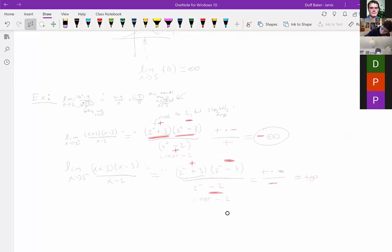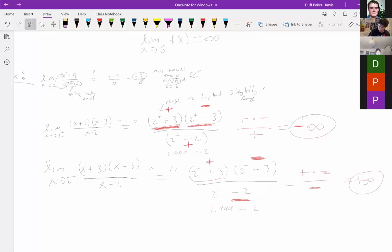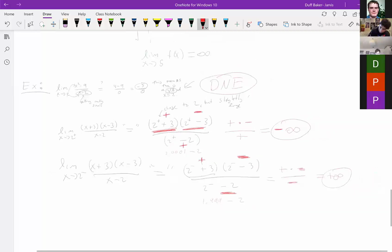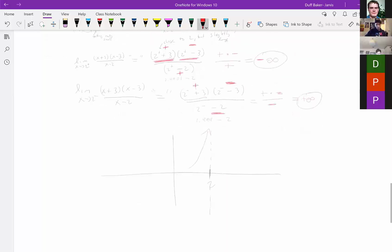Okay, so we figured out the left and the right limits. Were they the same? No, they had different signs. So this means that the two-sided limit doesn't exist. But what you can say is that the graph had to look something like this. At 2, there's a vertical asymptote, and from the left, it was plus infinity, so it had to blow up to infinity there. And from the right, it went to minus infinity. We don't know what the rest of the function looks like, but near the asymptote, we know it looks something like this. Okay.